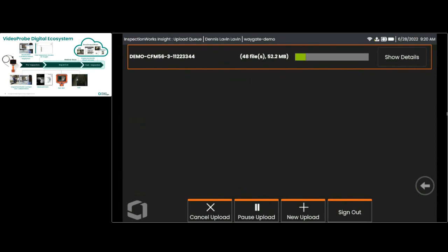But the nice part about this is if you have a customer or somebody who's managing these inspections, they're going to have access to this right away. They don't need to wait for you to go back to the office, use a thumb drive, put it on a PC, email it to them. This is just a nice way to give them access right away, and then they can share it appropriately.